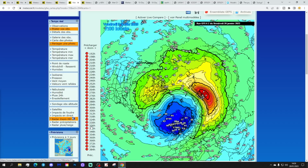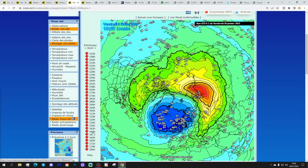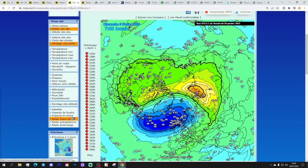Just repeated warmings really pushing into the pole. I would have thought by the beginning of February we are likely to have the solar wind into reverse. Then the PV still in business, weakened but still in business. No split of the polar vortex, just a displacement of the PV into the North Atlantic.